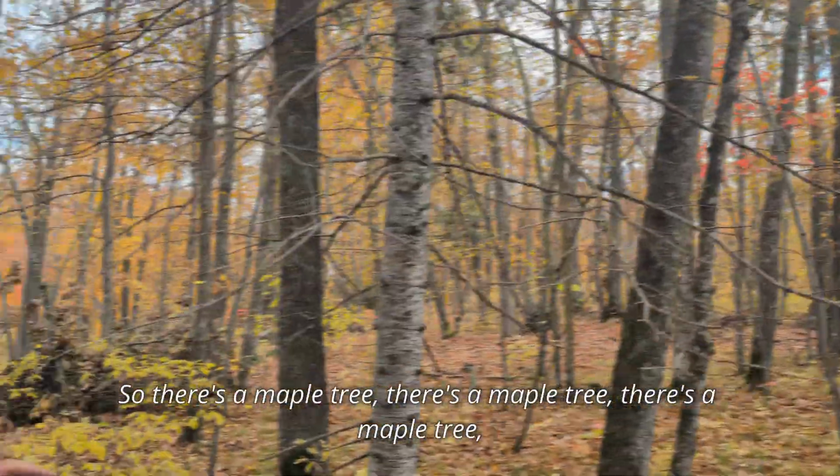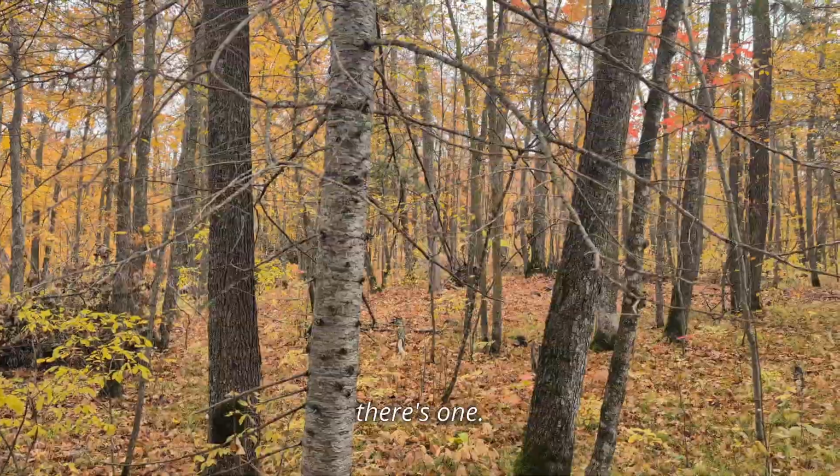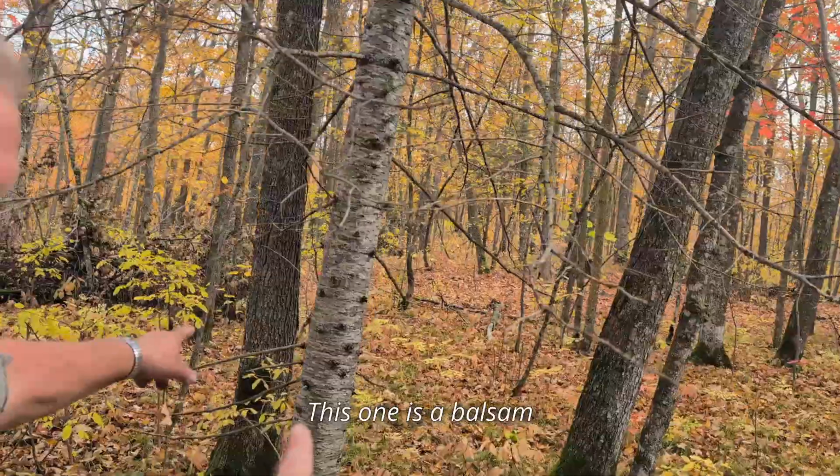So there's a maple tree, there's a maple tree, there's a maple tree, there's one. Is that a popple tree? This one is a balsam.